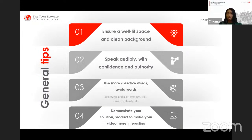Okay, so these are general tips. Because it is a virtual pitch, ensure that you have a well-lit space, your background is clear, and you don't have distracting things in your background. Ensure that you're using lights. Even if you don't have artificial lights, please go to where it is very, very lit.